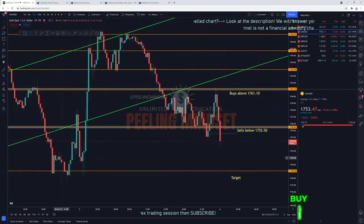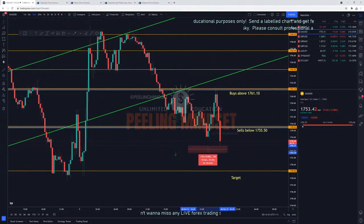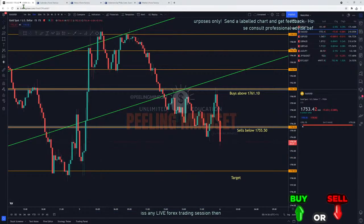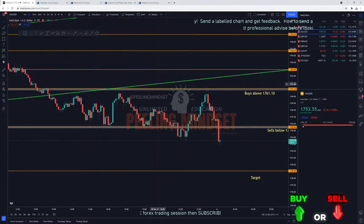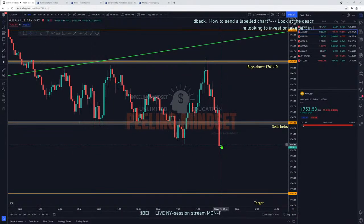All right, so I'm thinking about a sell in gold here. Kind of patiently waiting here. If this 15-minute candle manages to close below the support, and if the next candle makes a top, rejecting this support and breaking the low, that could be a good idea. A quick scalp. But again, at the same time, in the next 16 minutes, the market's going to open up, NYSE. Kind of waiting here.